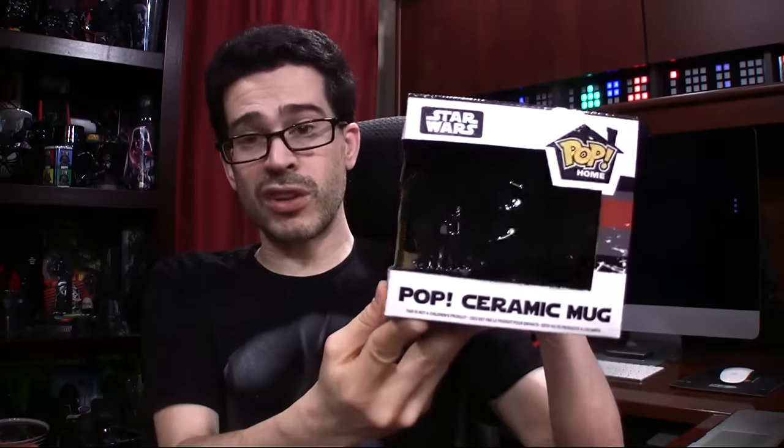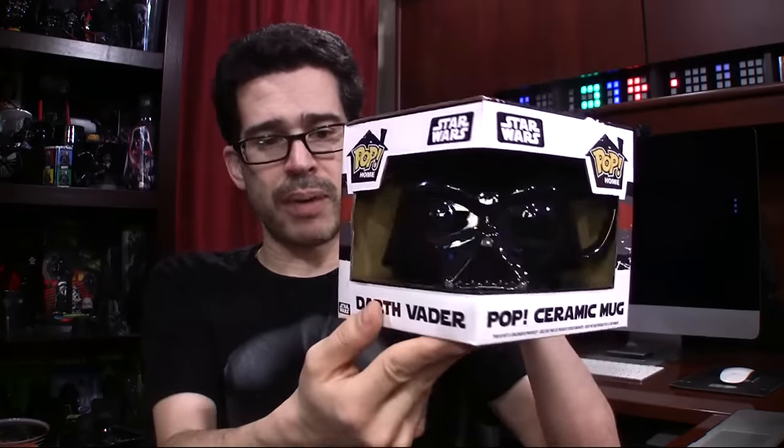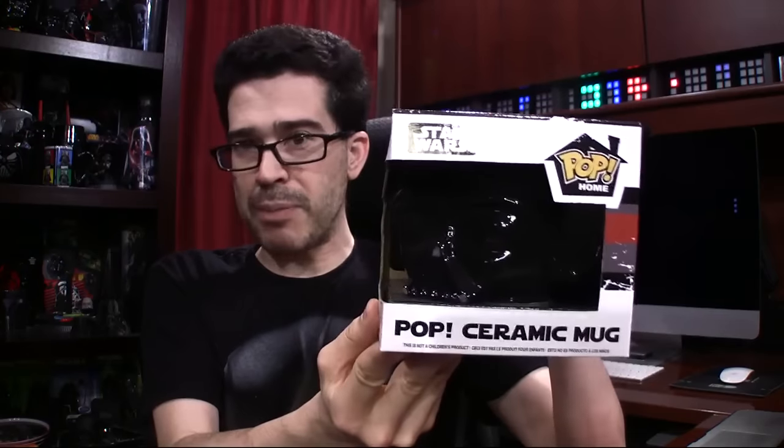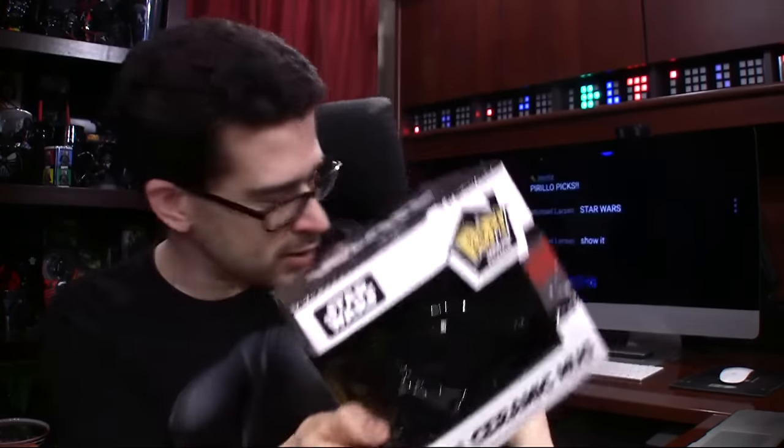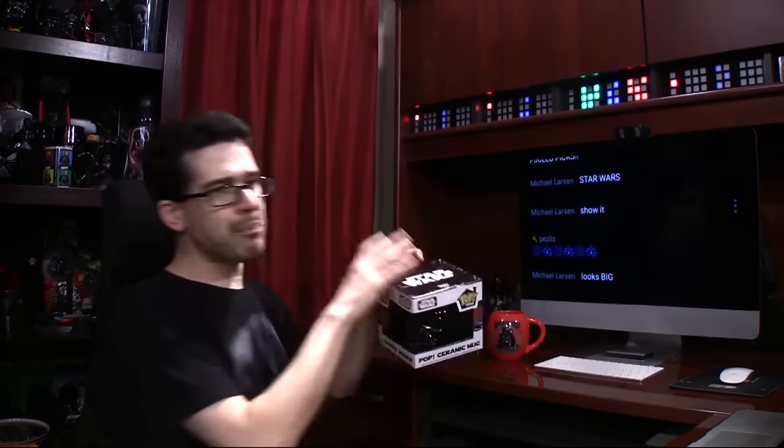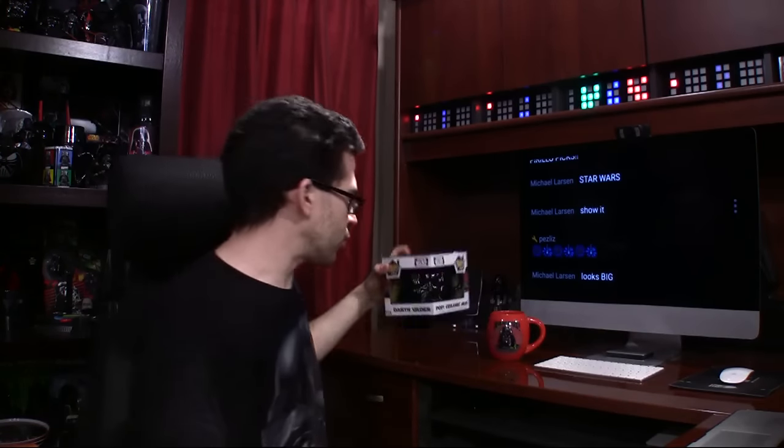But this box is in good condition, and it'll stack well. And I like the design ethos of what Funko does with their Pop vinyl series. So I'm very, very happy to have this mug, and really appreciate that I have it in box. The box is in good condition. Did not pay $2 for this one, sadly. But I found it, and I figured, why not?